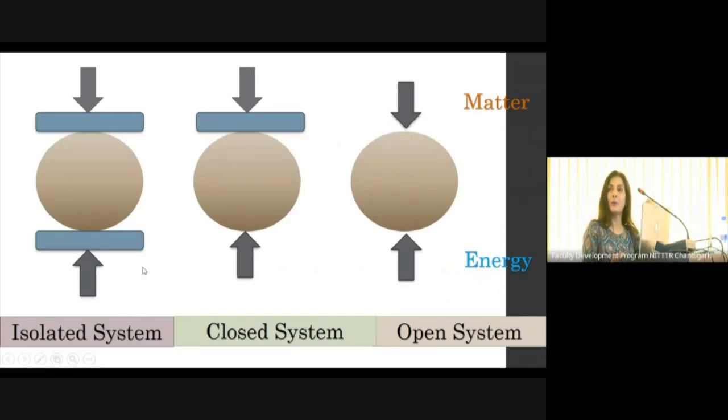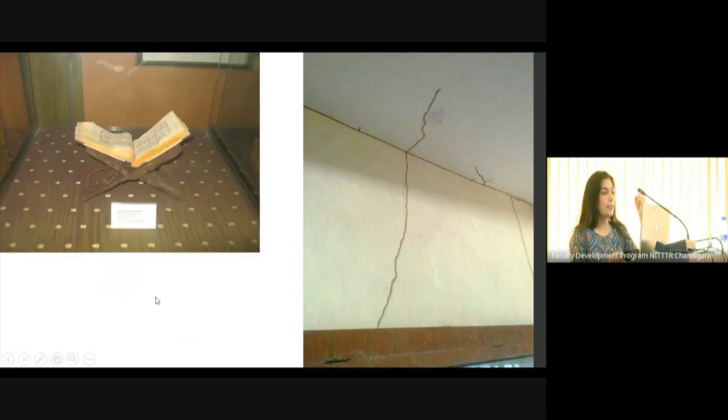Now here again, going back to the science of school, we also studied that if there's a system and there are surroundings, there are 3 types of systems. Open systems, in which matter as well as energy can move in and out of the system. Closed systems, in which matter is restricted from moving in or out, but energy can move in and out. And third is the isolated system, where neither matter nor energy can be exchanged, like the thermal flasks we use. There, even the heat is not going out, but they are also not 100% isolated. These are the examples of systems.